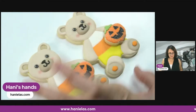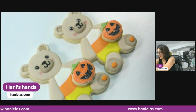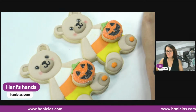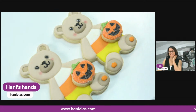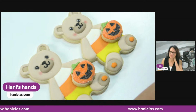So here are our cute little Halloween bear cookies. Oh, that's so sweet.